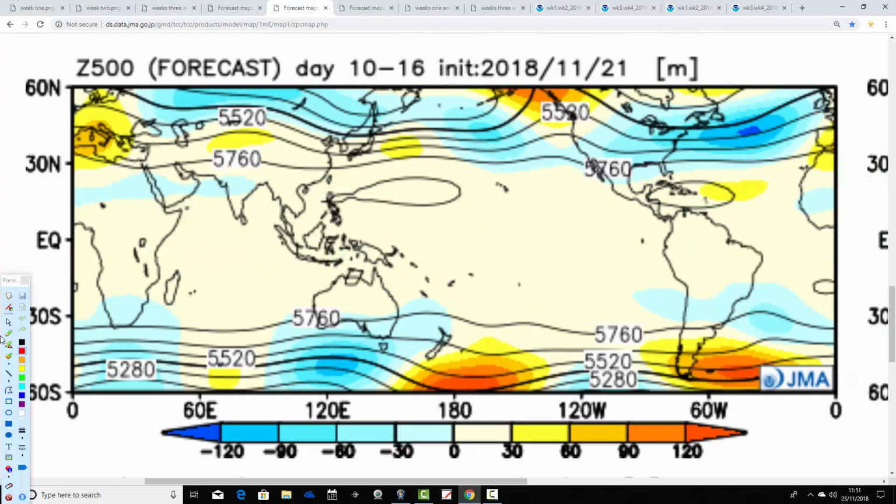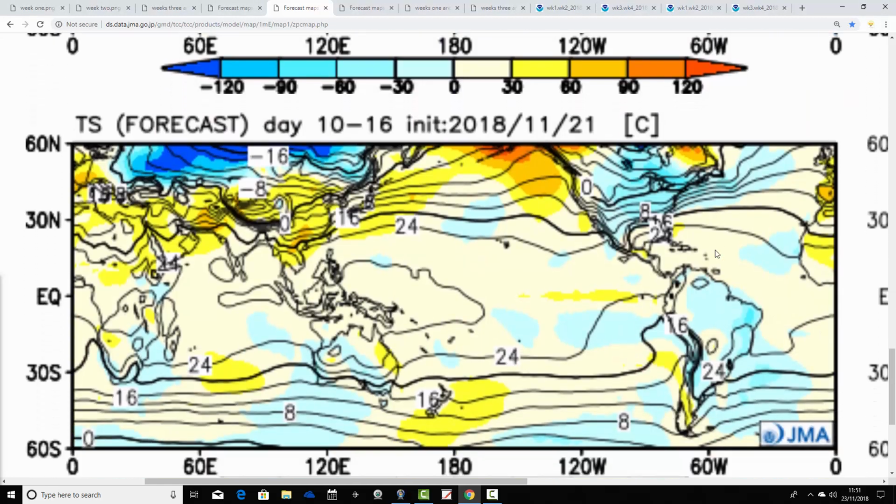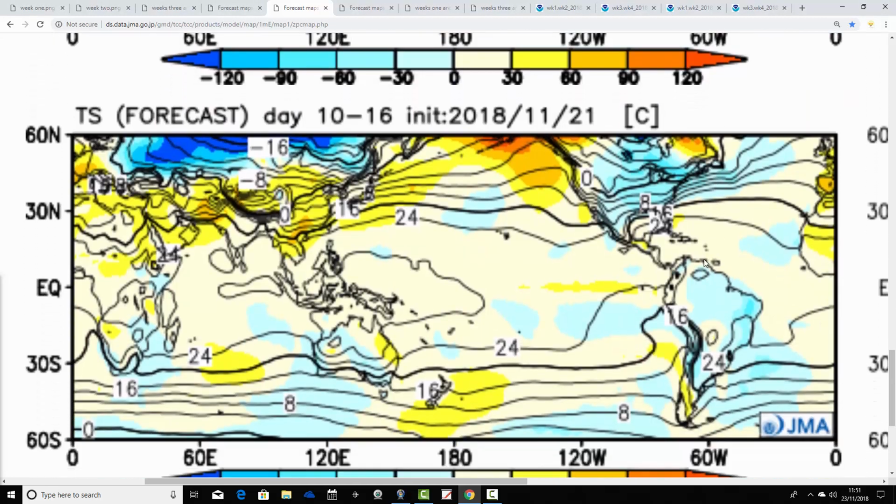Then we're into week 2, which is the 30th of November to the 7th of December, with below average heights in the middle of the Atlantic, above average heights rising to our south and southeast. So that will be turning the wind into a southwesterly, so looking quite a lot milder there as we go through into the first week of December.